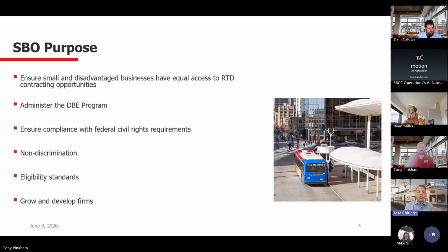We promote and enforce non-discrimination practices in contracting, procurement, and business participation to ensure that all firms are treated fairly regardless of race, gender, ethnicity, or other protected characteristics. And we establish and uphold eligibility standards for DBE certification by reviewing applications, verifying the qualifications, and ensuring that certified firms meet the federal and program-specific requirements. And finally, we support the growth and long-term development of small and disadvantaged businesses through outreach, technical assistance, training opportunities, networking, and capacity building initiatives that help firms compete and succeed in the marketplace.